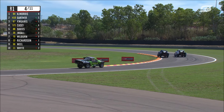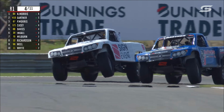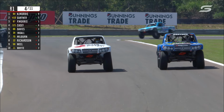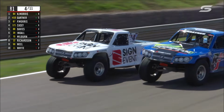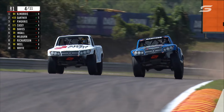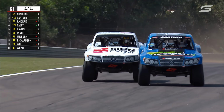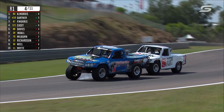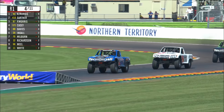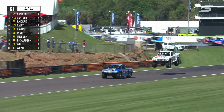Smiley, Greg Gartner from South Australia. Come on, Nash. Side by side with Nash, who's doing double duties here today in the combined sedans in the XL. He's not going to give these up. He's got a better line going through the switchback here. Who's going to be brave on the brakes? Gartner. Oh, you're right, he's got him. Around the outside, the R&J Batteries truck takes the lead on lap number 4.